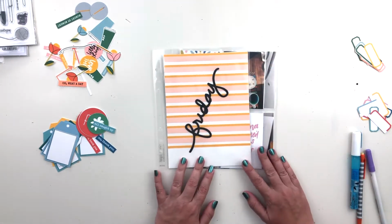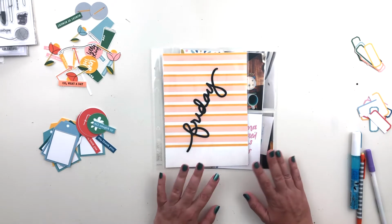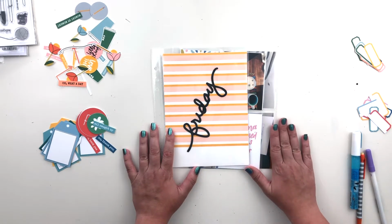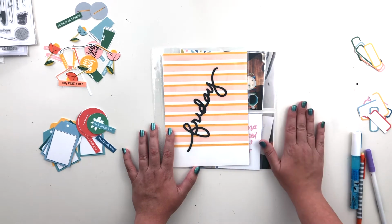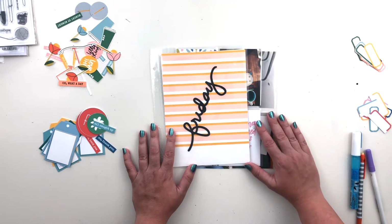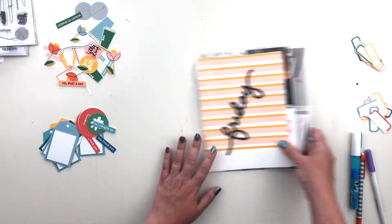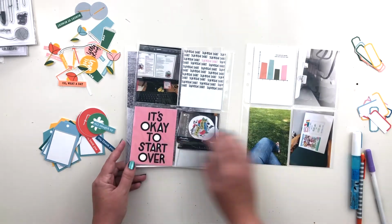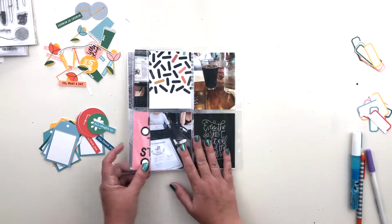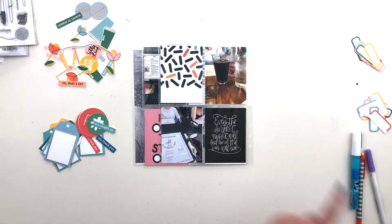Anyway, long story short, or not so short, that's why I haven't been working in this album, but I am desperate to get it finished before I start any sort of December daily for this year. So I'm on Friday. You can see it's a short day, so I didn't have very many photos from this day. I've already filled in the pockets with some cards. I'm using all Brandi Kincaid cards. I have a huge stack. Actually, let me show you.